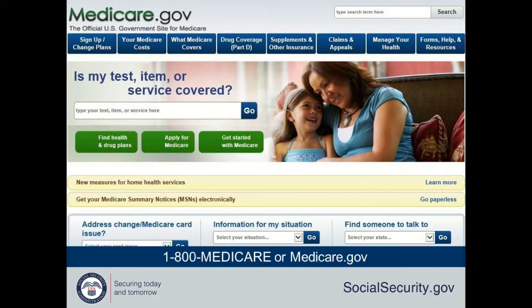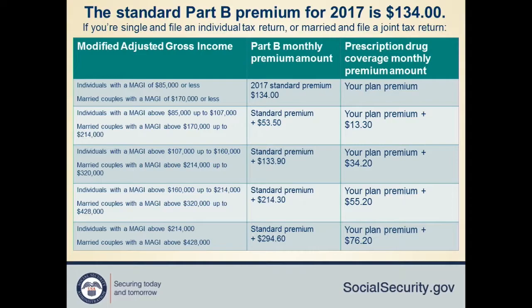This graphic shows the Medicare premiums for each income bracket. Irma, if you're in a higher income household, you may be subject to income-related monthly adjustment amount.